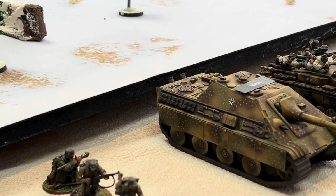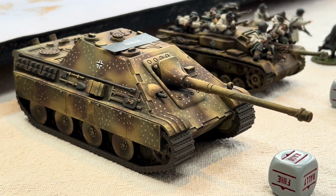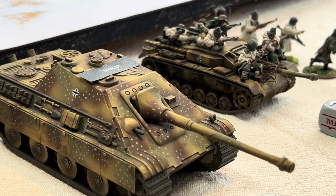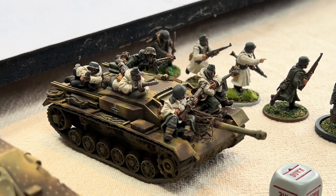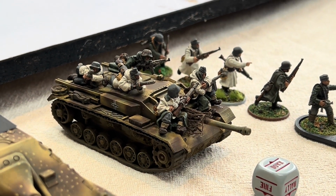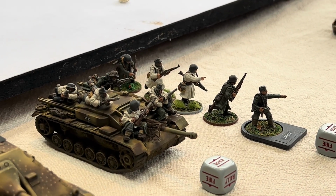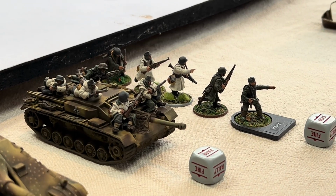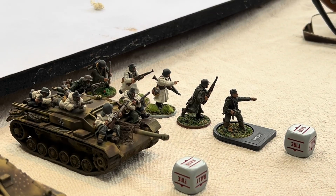Okay, here, look at this. Jagdpanther. Regular, 320 points. This is run by Mercer. He's got the command vehicle special rule. And then I've got a Stug 3 H. It hasn't got the side armour, but as you can see, I've got the squad on it. Special fireman Stug Riders, which are regulars. These are not Gebirgsjäger. So I've got the NCO with a submachine gun, 3 men with rifles, and a light machine gun. They're riding on the Stug.